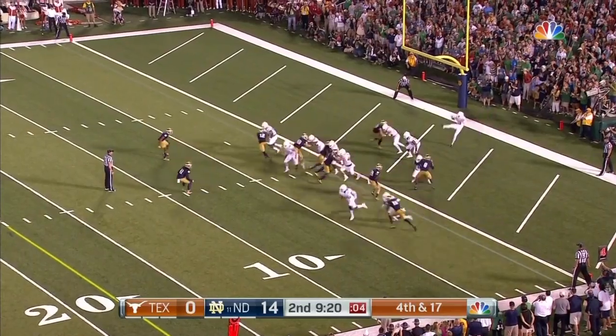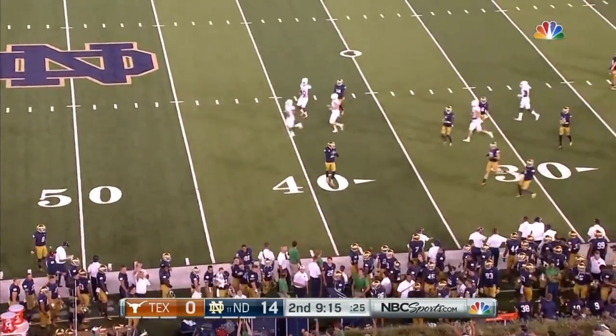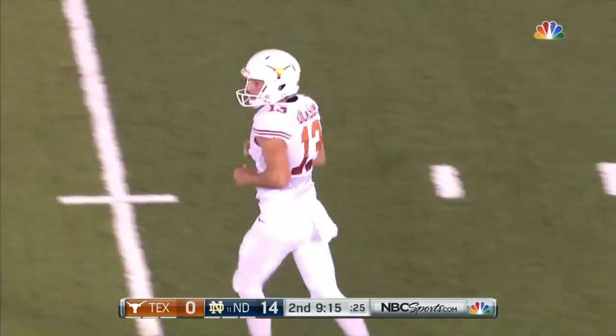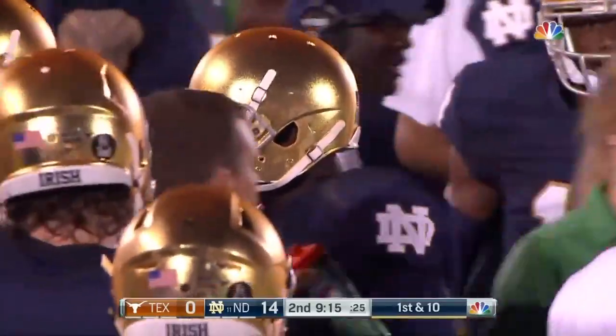So from the back of his end zone, not much room at all for Dixon. And Notre Dame is going to have great field position with 9:15 left in the second quarter, as they mark that one deep into Texas territory. Malik Zaire has been very efficient with the football. He's 9 of 10 so far.